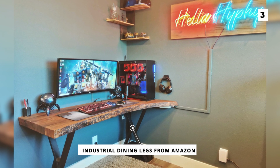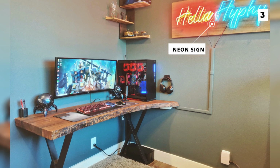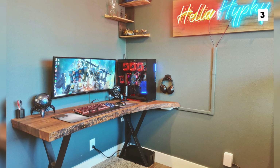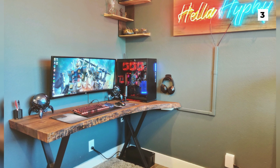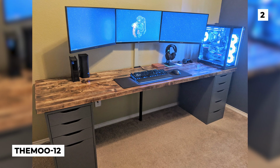The blue coming from the monitor, RGB, and the neon sign mixed with the natural wood from the desk give this whole setup a nice fun summery and beachy vibe. Speaking of the neon sign, the wood matches nicely with the desk, and the phrase definitely gives some love to the Bay Area. I'm also a huge fan of what I believe are their speakers, which look like fun mechs flanking their LG monitor.